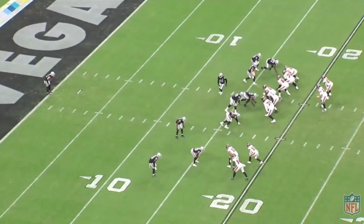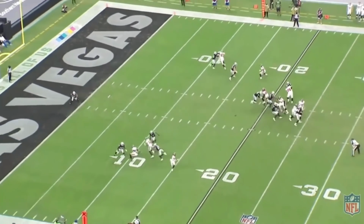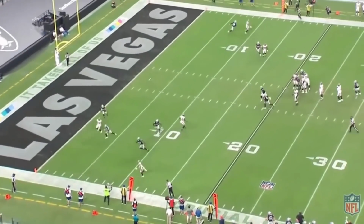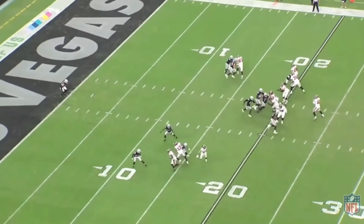What'd you like? No, not at all. And that's speed and space right there. So yeah, really nice job here by the Bucs. Again, just good execution. They run, like you said, natural pick route.